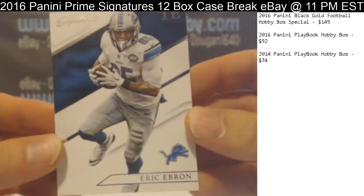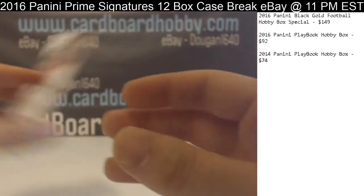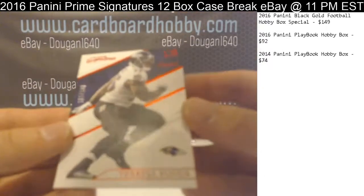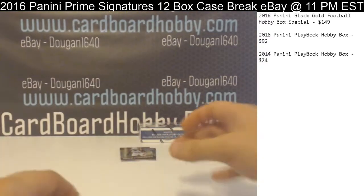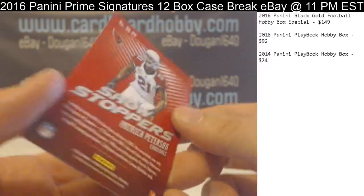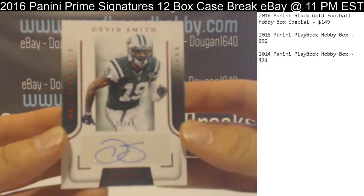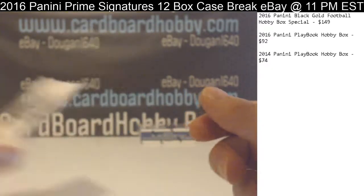We got an Eric Ebron, Lions. Alex Smith, Chiefs. Tevin Coleman for your Falcons. Your proof, Terrell Suggs, 107 out of 149 for the Ravens. Ravens on the board there with a Terrell Suggs proof. We got a Patrick Peterson Showstoppers for your Cardinals, non-numbered. And your hit, we got a Devin Smith autograph for your Jets, 23/49. Jets on the board. Nice, Devin Smith.